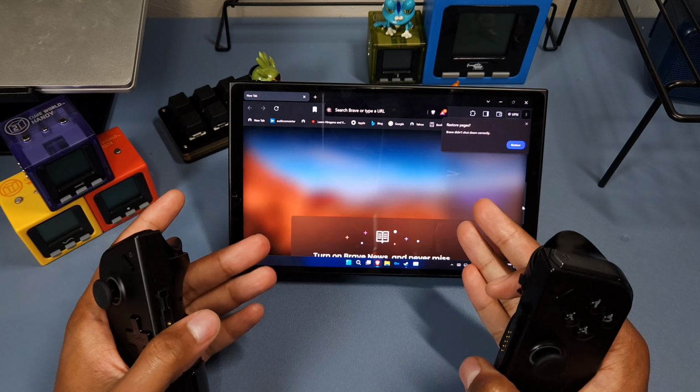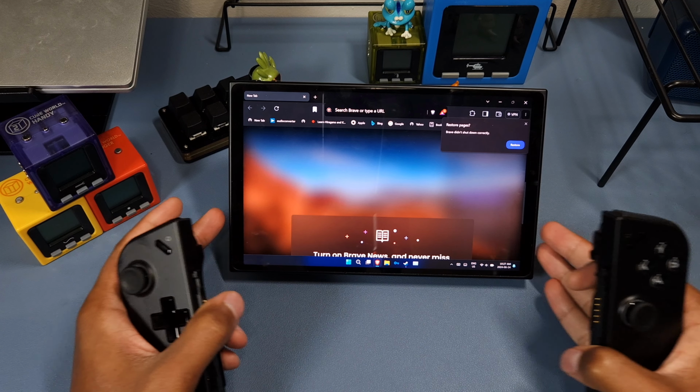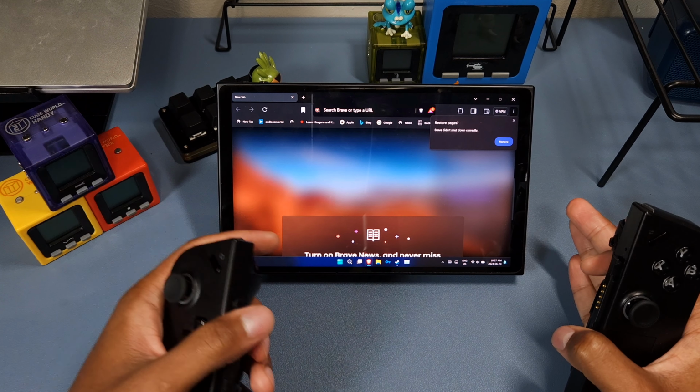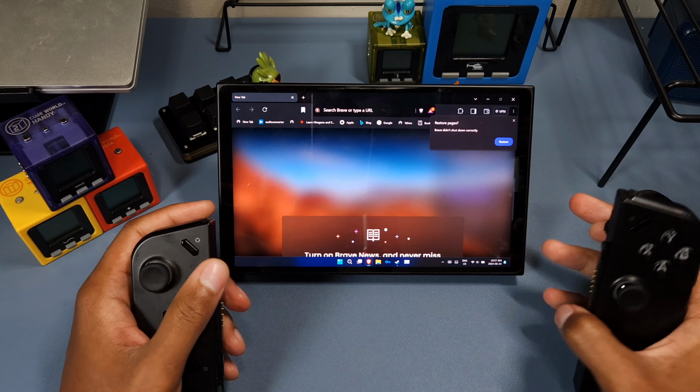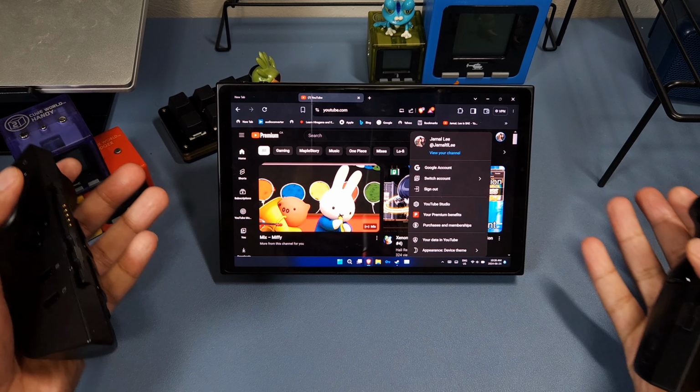It's even better than the Switch OLED, and on top of that, because this is a PC, you can play any games you want, right? So you can even play Switch games if you wanted to learn how to emulate that kind of stuff. The experience is just so good as a tablet and a handheld PC, and even just as a Windows tablet.